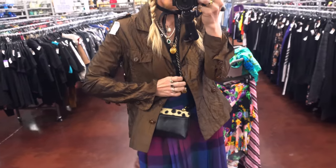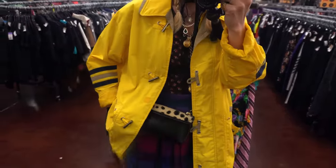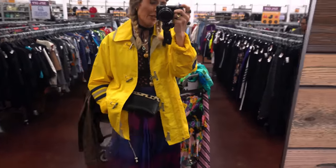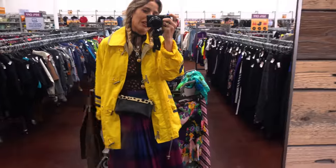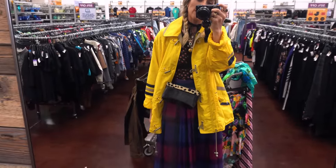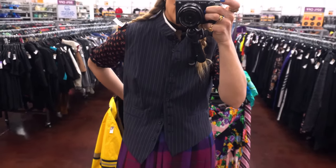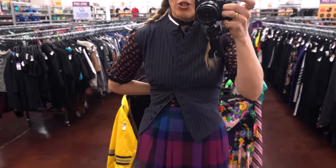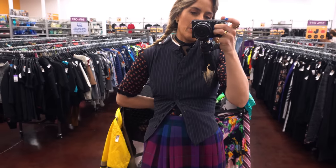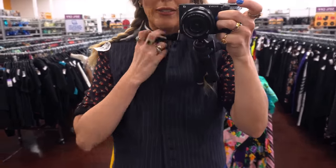It's just too fallish, and I don't love it. Definitely a bright and happy layer. I don't know if I love it or not, but it is really fun. Very nautical. I feel like I'm going to go sailing. This, I need to be smaller. It's too big. I feel like this is supposed to be super tight, which would be amazing. And I don't feel like getting it tailored, but it's very, very cool.